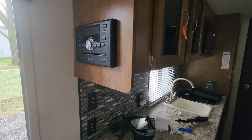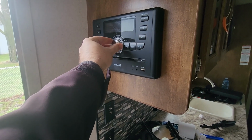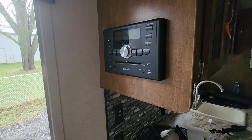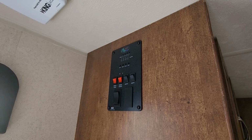DVD system, no problems with that. The only thing I've noticed is that when you turn this dial to adjust the volume, the connections in the back must be a bit dirty because the volume jumps all over the place. But I haven't had any major issues. No issues with the control panel. Everything works there fine.